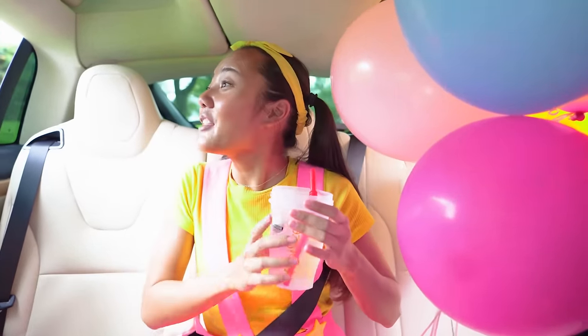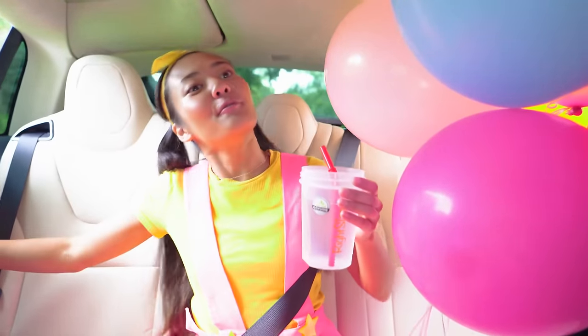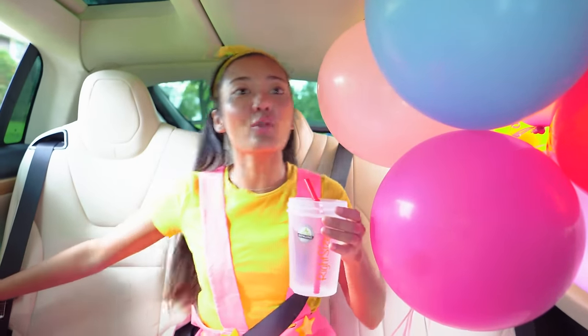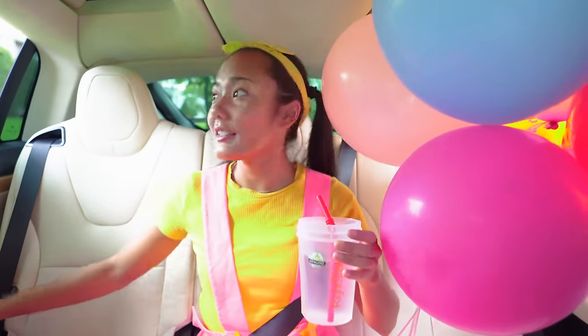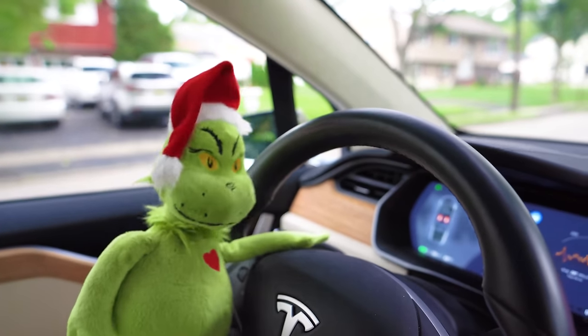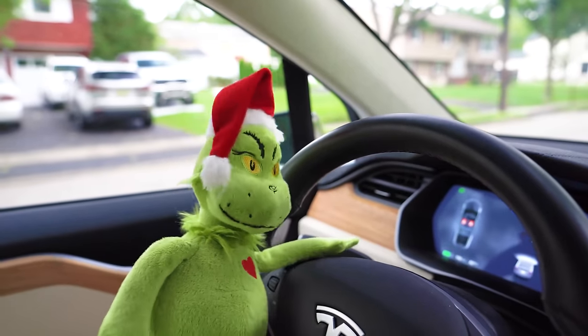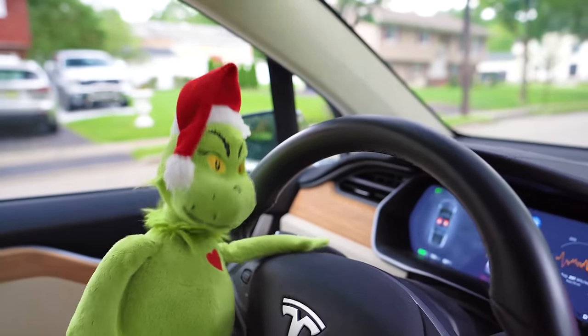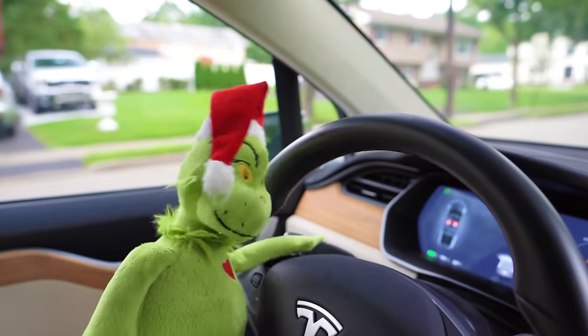The wheels on the bus go round and round, round and round, round and round. The wheels on the bus go round and round all day long. I like that song, but my song is even better. When Grinch drives the car, it goes bumpy, bumpy, bumpy, zig, zag, zig, windy, windy, windy. Okay, Ellie, hang on tight.